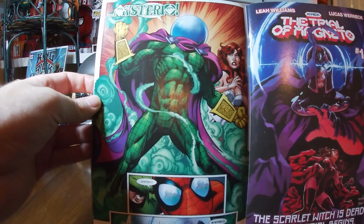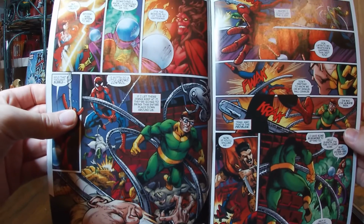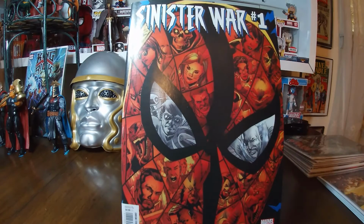Got some Mysterio action there. You're going to have all the classic villains fighting it out. Good stuff there. Really excited about the Sinister War and seeing some of these old villains come back into the fray. But that has been Sinister War number 1.